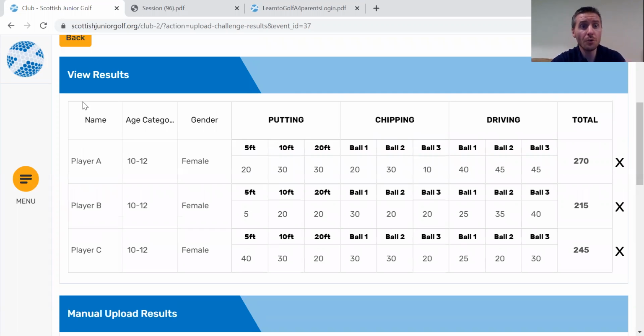Once you've done that, all your players' names and their scores will appear in the view results section. So you can do that as many times as you like. If you upload a new result for your player, that will just overwrite the existing data and update their score.